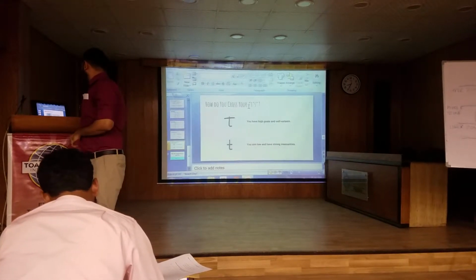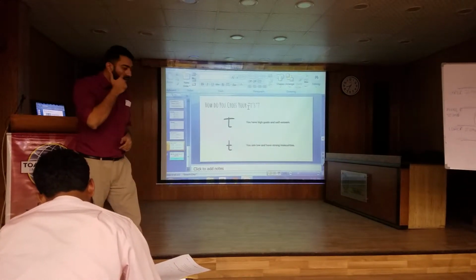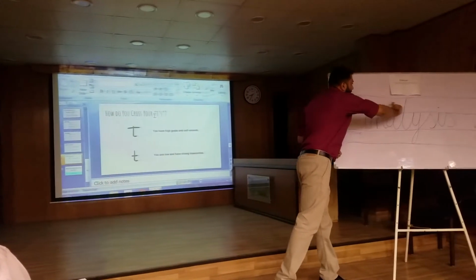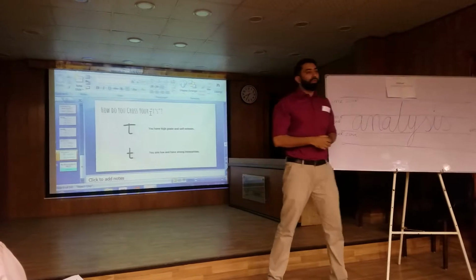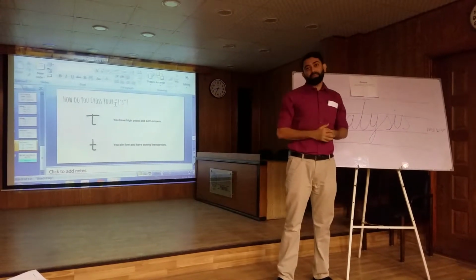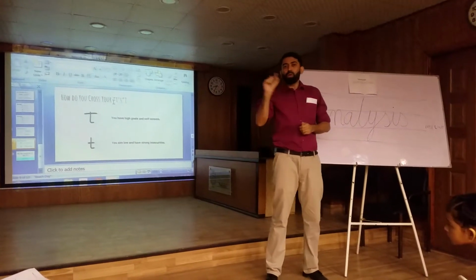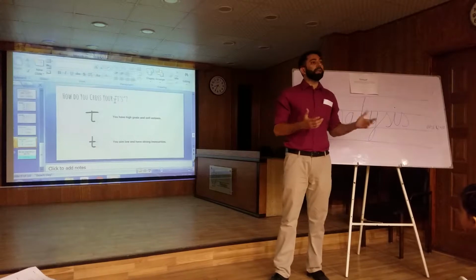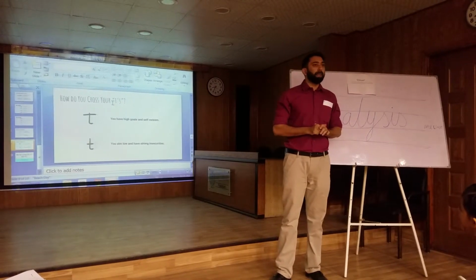Finally, we're going to consider how you cross your T's. If you cross your T high on the ascender, that means you have a high self-esteem, so you're able to aim high in life. On the other hand, if you cross your T lower down on the ascender, that means perhaps you have some insecurities that prevent you from aiming high in life.